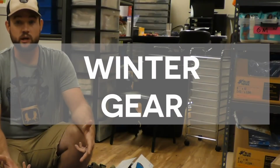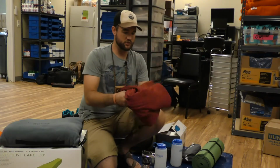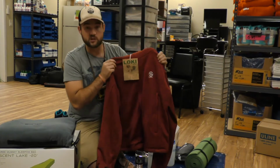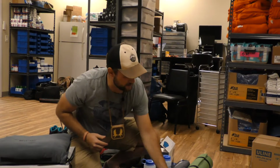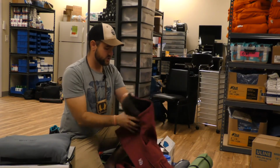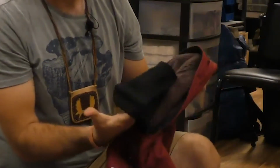Now moving on to winter gear. Obviously you're going to need some additional layers for when the temperatures drop. We do have Kuiu brand fleeces as well as coats. Really effective brand. I've had my coat for several years, other than a few coal holes from the fire. It's held up extremely well, so it keeps you crazy warm. Also, there's a face mask that's built into it, so that way you can cover up your face as well for those really cold and chilly days.